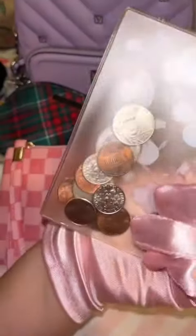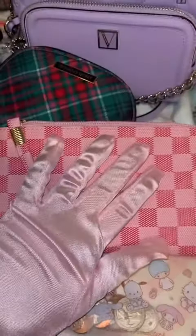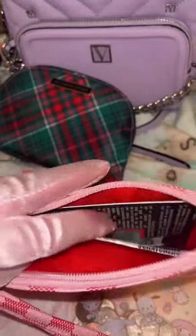I also have this mini pouch. It's Sanrio, and I keep all of my coins in it. And then I kept cash in here, which I did use the last bit of cash at the airport when I was checking in my bag. And then this is a lotto ticket that I won, and I treat it as cash because I won cash on it. So that's just tucked inside there.